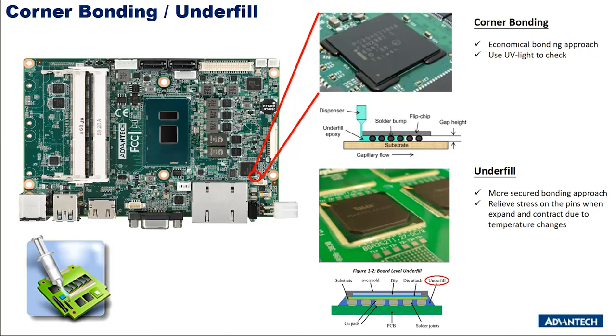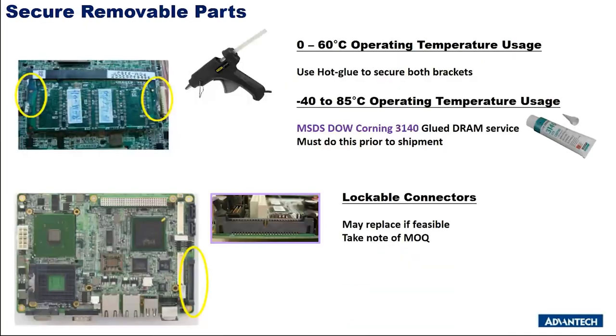Then in terms of securing, in terms of thermal, for example, if I have a high temperature environment, less than 60 degrees, I can use hot glue to secure my RAM. Else it will be soldered on board. But if it's too high, then you have to use MSDS-style bonding. This is something like hot glue, but can withstand higher temperature. We can also customize with a lockable connector if there's a need.